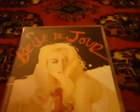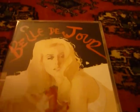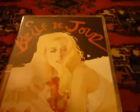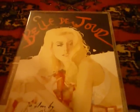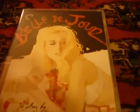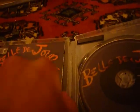Next is spine number 593. It's Luis Buñuel's Belle de Jour, and it's a great film, by the way. It's about Catherine Deneuve's character, Séverine, who is basically bored with married life, so she becomes a prostitute, basically. Deneuve's performance is fantastic as Séverine. Belle de Jour was her, I guess you'd call it, a stage name.